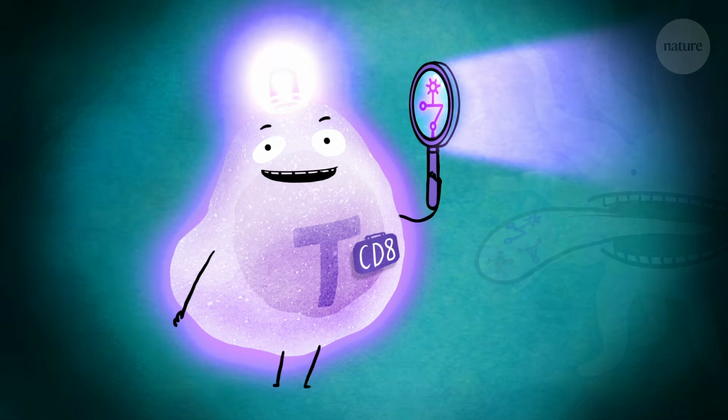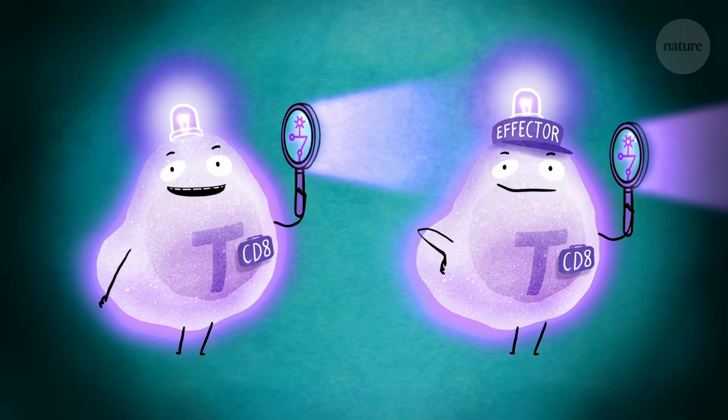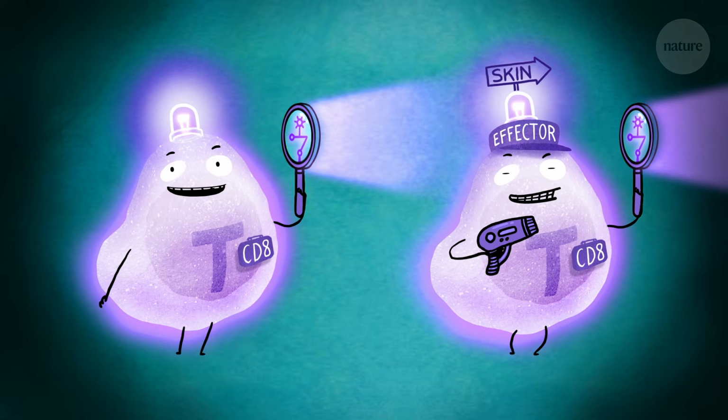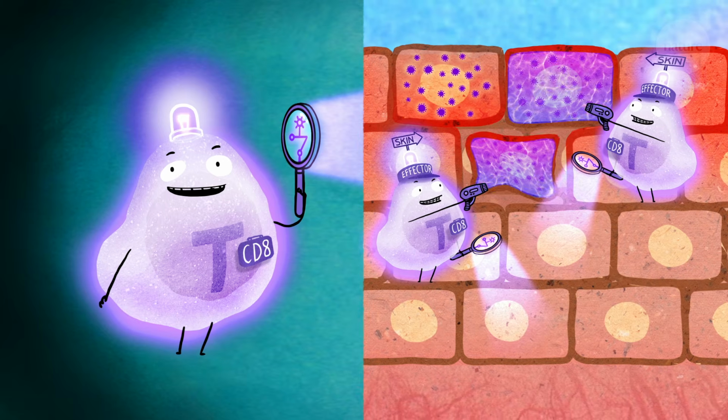The activated T cell starts dividing. Some of the new cells become effector T cells. Special homing receptors tell them to go to the skin, where they kill infected cells.